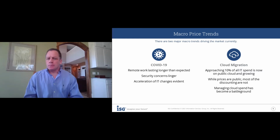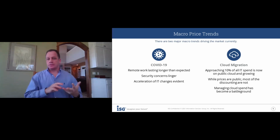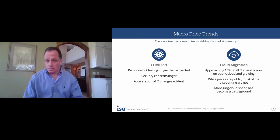So looking at the macro price trends, the pandemic is proving to be disruptive. We still have a lot of clients who are still working from home. The remote work is proving to be sticky. And as a result, it's creating security issues, concerns about how do we keep the physical, the logical security, all of the security when somebody's working from home.